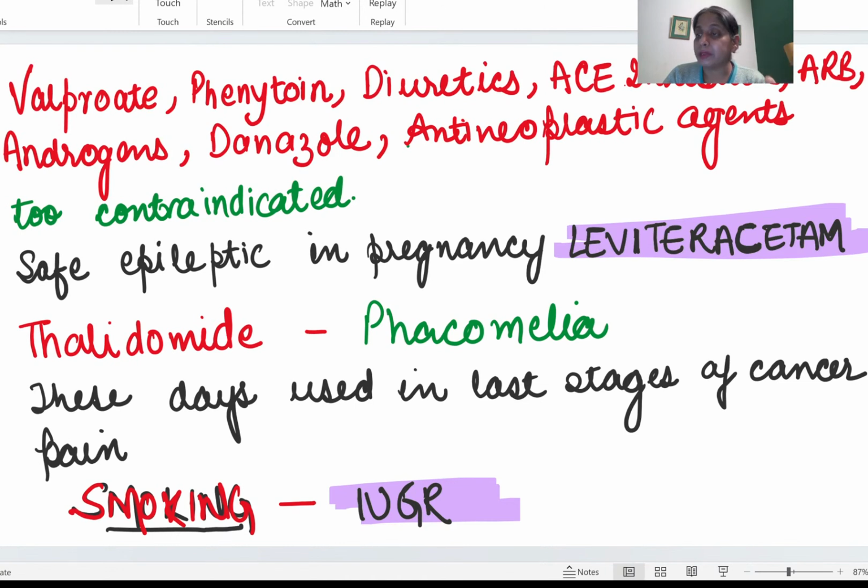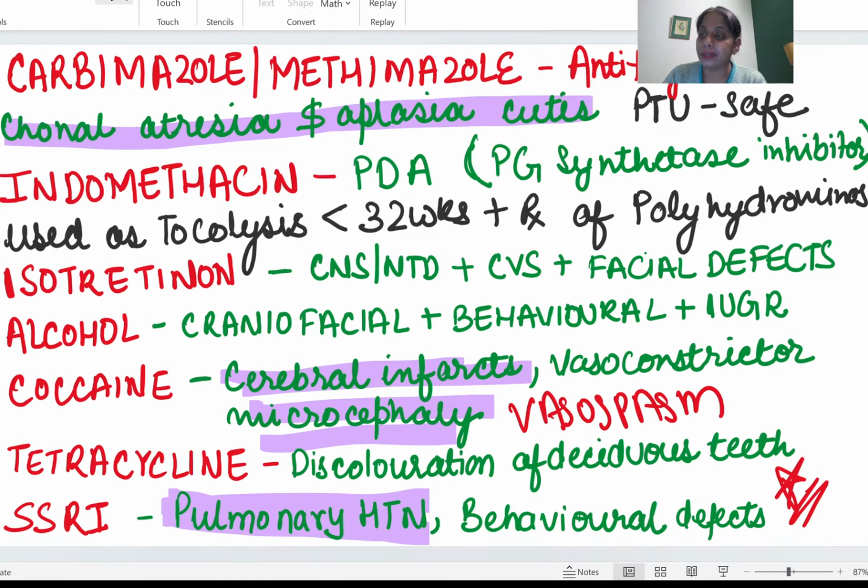The thalidomide, which was once used in pregnancy for the pains, was seen to cause phocomelia, which is absence of hands and arms, absence of limbs. Okay, these days it has been approved by the government for the last stages of cancer pain. Smoking causes only IUGR. Okay, the other teratogenic drugs are carbimazole. It causes choanal atresia and aplasia cutis. Aplasia cutis means absence of skin.